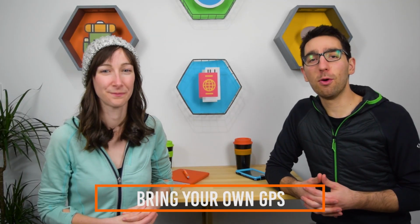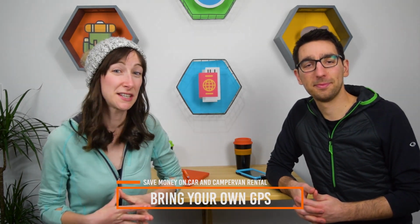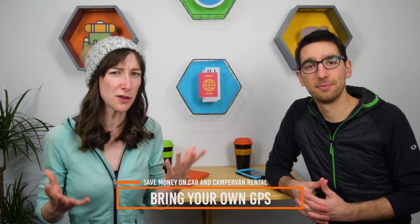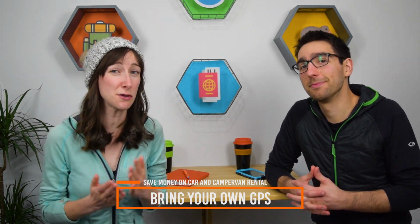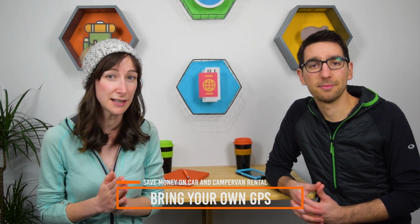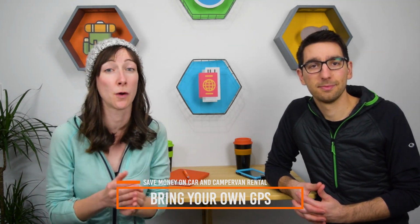Number 14, bring your own GPS. It is common in New Zealand to charge from $5 to $10 per day for a GPS. Although a GPS is incredibly convenient, you can use Google Maps on your phone or download a detailed GPS map of New Zealand from any named brand for just a couple of bucks.